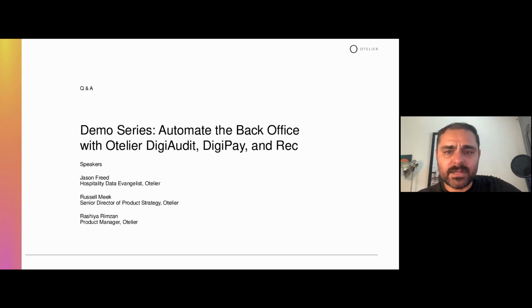All right, so then the next question is, is there an additional cost to users to complete payments using RePay? Are there any fees? So no, there's no additional cost to the hotel to use Otelier's and DigiPay's capability. We'll pay the check, or we'll pay the vendor on the hotel's behalf. There's no per transaction fee there. It's just the service fees.